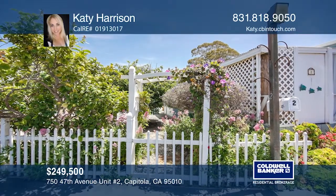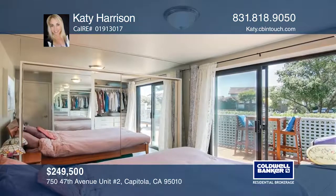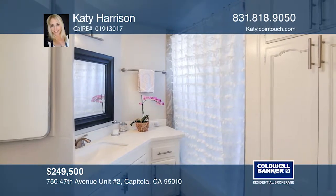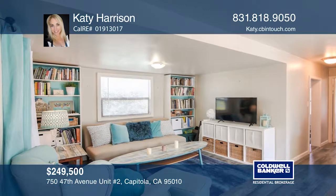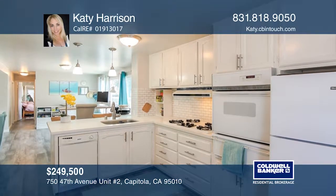This beautiful mobile home in Capitola sold in 10 days. This rare front row home in surf and sand will wow you. Featuring 2 bedrooms and 1 bathroom, situated on an oversized lot with big ocean views. The right realtor and marketing plan makes all the difference in getting your home sold. If you'd like to sell your home at the highest possible price, contact Katie Harrison today.